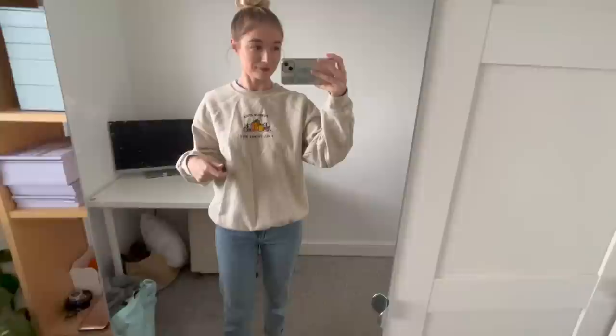September means sweater weather, although this is really creased because it's been left in my wardrobe for the best part of a year. But it's okay, we're not going anywhere fancy today.